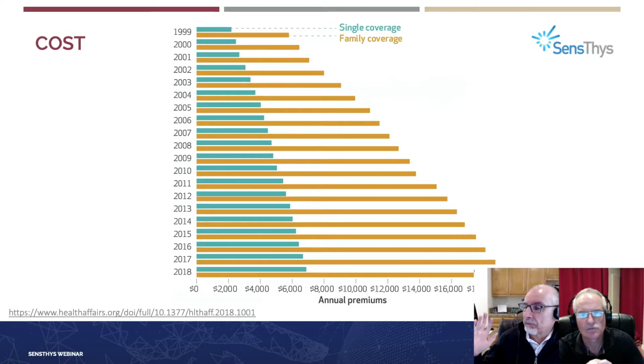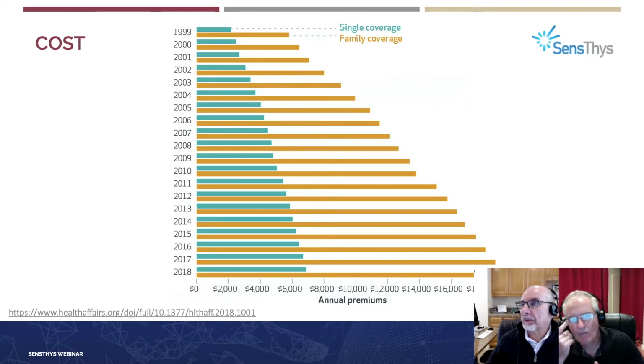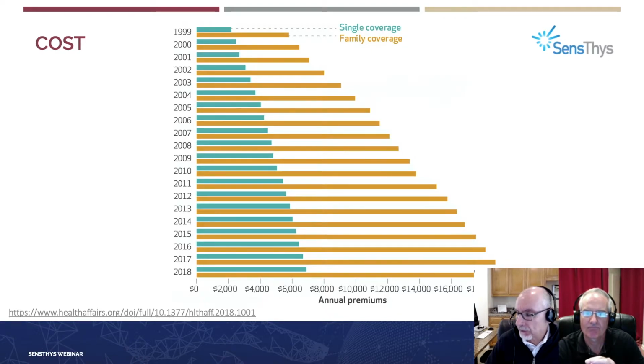So another way of visualizing this real quick, and we're not going to spend much time on this, but you can just get an impression here. This is a summary of the cost to us as individuals, single person coverage or family coverage in the orange here. How much does it cost us in annual premiums in the US? And obviously the key message here is it's just getting expensive, right? Since the turn of the century in the year 2000, we've basically tripled the amount of annual premiums. And this is just an example of cost being passed through to us and the cost of healthcare going up dramatically.